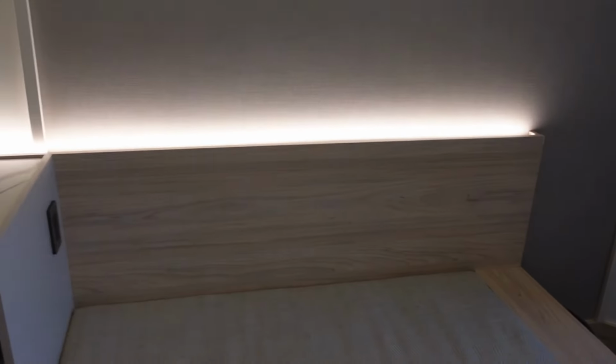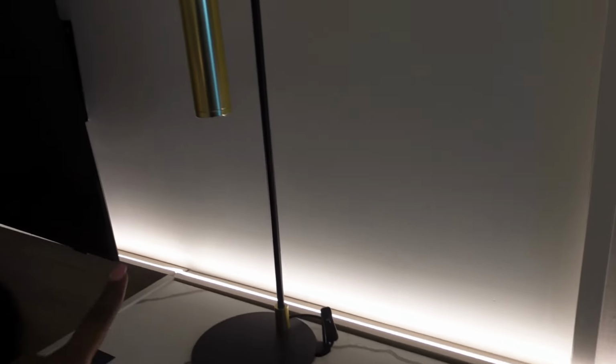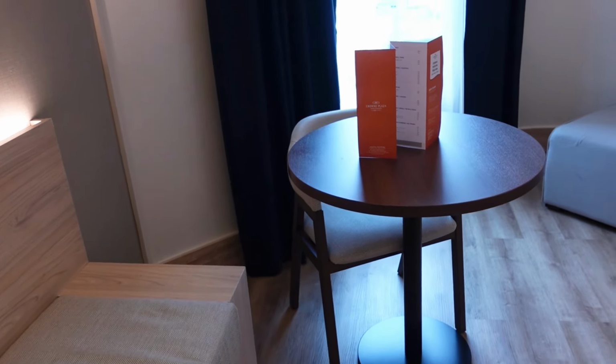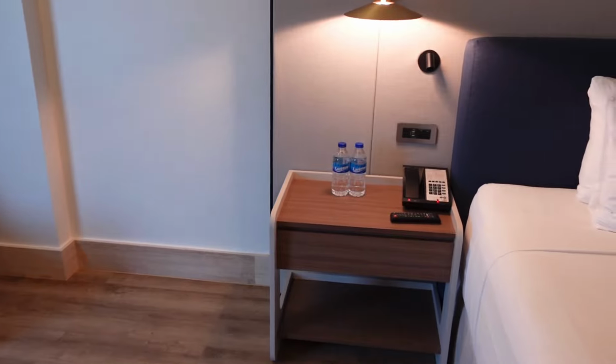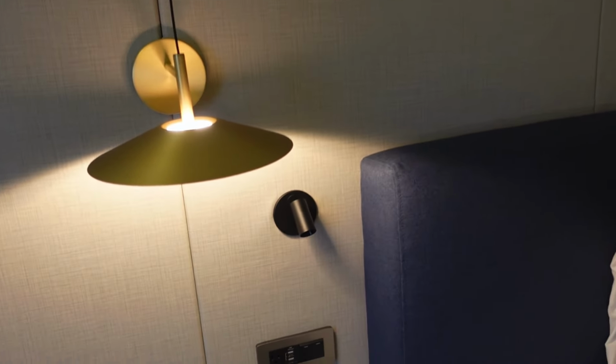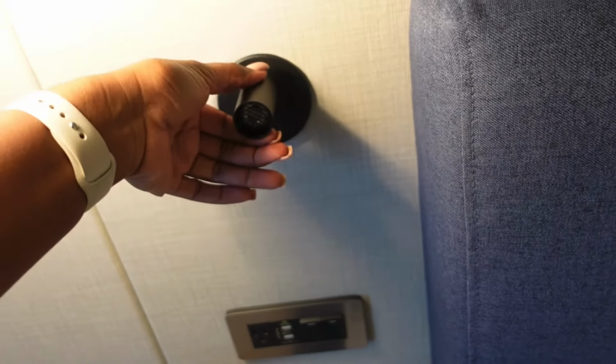Next up, we have this little sitting area, and I really love this. The textured wall is giving me ideas when I come to these places. They have the LED strip lighting running right there. Then we have this little lamp here as well, and then this little round sitting, I guess like a dining area, right there. Another bedside table with a phone, and I got two bottles of complimentary water. Look, they have some more light right here as well.